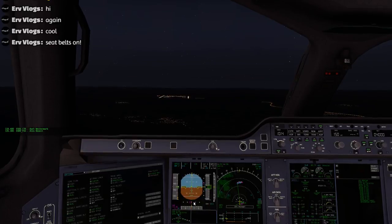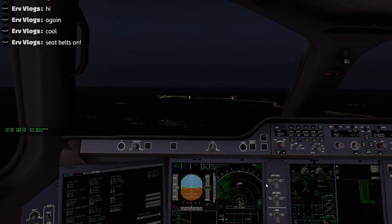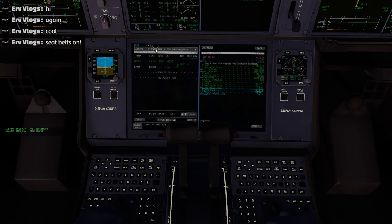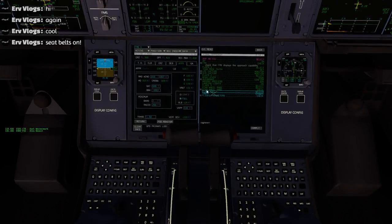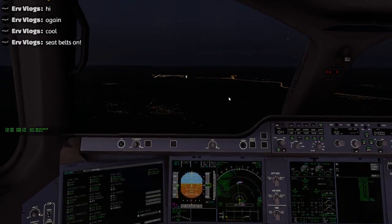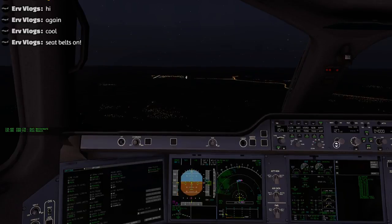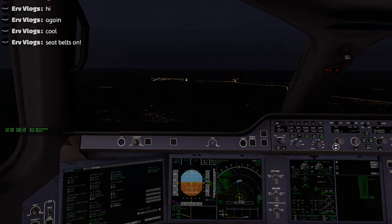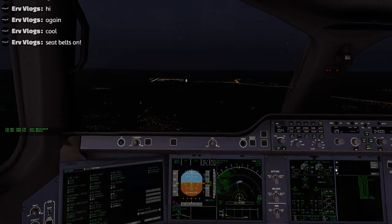Now we're 11 DME, so we can give it flaps. No need for more flaps yet. We can check the perf page and check what landing speed we'll be landing at. 126. Okay, I can just put in 126 as there is no traffic around here. So I'll give it 128 because I like having a bit more speed when I'm landing. And I'll give it flaps 3. And I'll also give it flaps full.